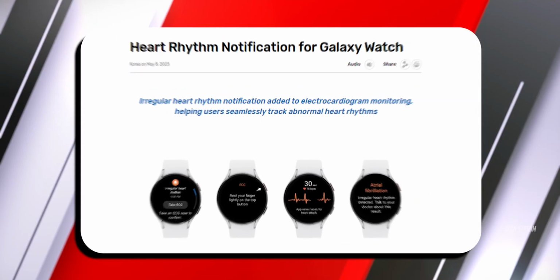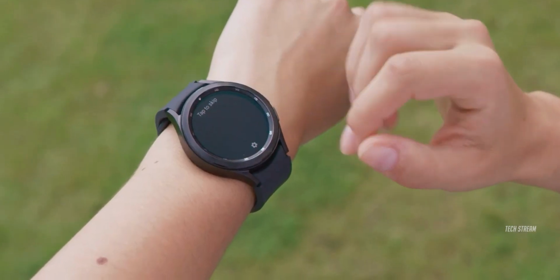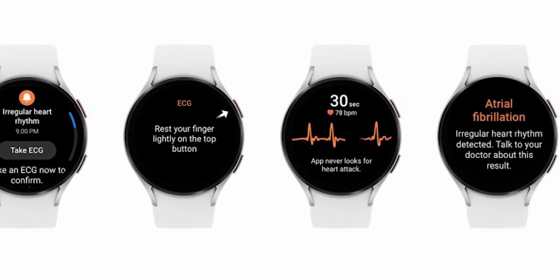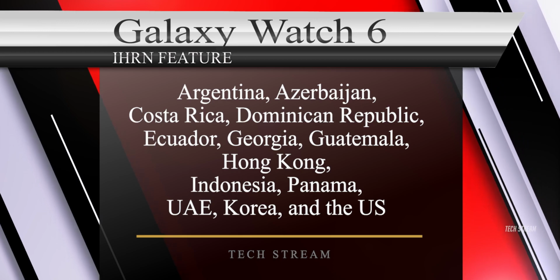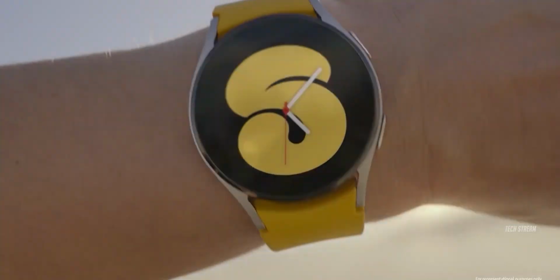Back in May, the Irregular Heart Rhythm notification feature received FDA clearance. And now Samsung has also gotten the green light from the Korean Ministry of Food and Drug Safety. A total of 13 markets will soon get to use the IHRN feature. These are among the countries where users will be able to use it. Probably the list will continue to grow over time, making the feature available globally.